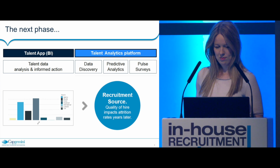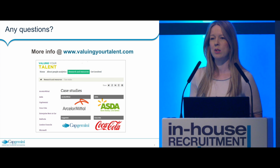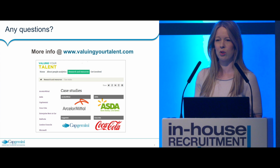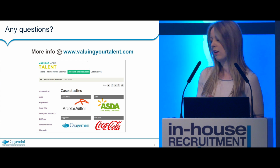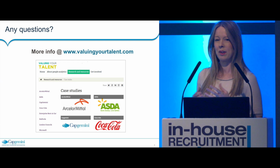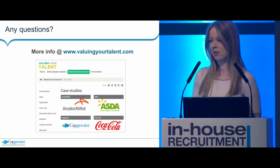I've added the link here for the full case study that we did with the CIPD. That will talk through the story of exactly what we did and has lots of screenshots of the tools. So I appreciate it's quite difficult to describe the tools without doing a live demo. So if you have a look at the case study, that will give you more information.